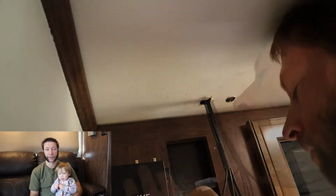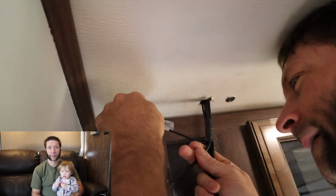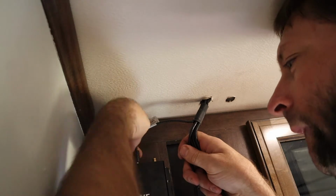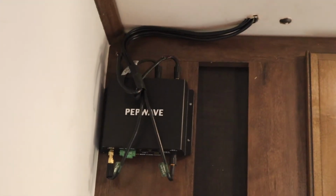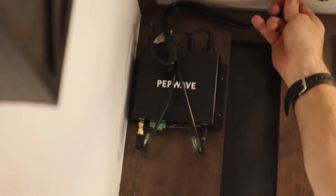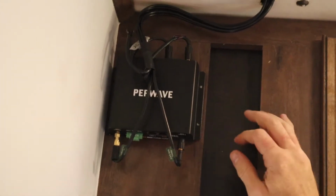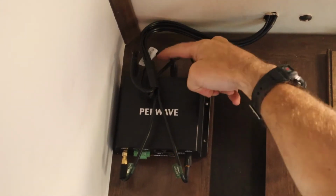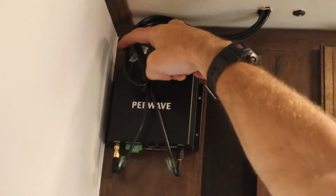Got it through, and I'm just going to connect it. It's pretty tight, so... Here it is, fully connected, Wi-Fi and the internet. Like I said, it's really tight, so it pulls on the wires here and here and here.